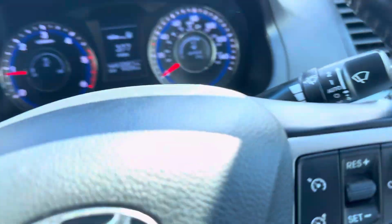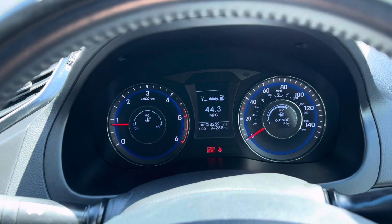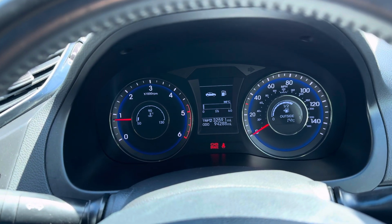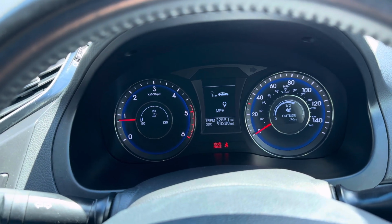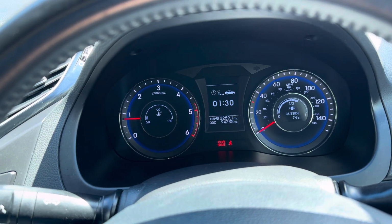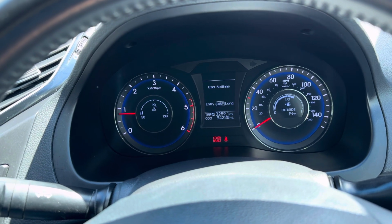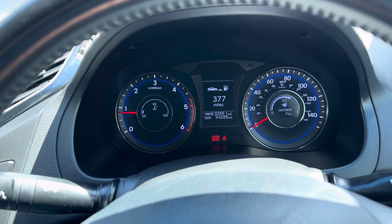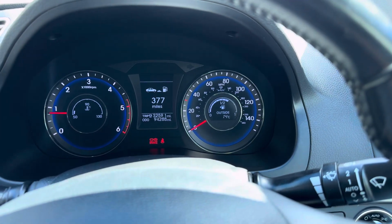So if you press the disp button, which is display, it changes through the settings. So 44.3 mpg, that's the instant mpg, and then loads of information: how long the car's been started, eco driving on, user settings, and the range until you need to refuel. So it's got more than half a tank of fuel in it.